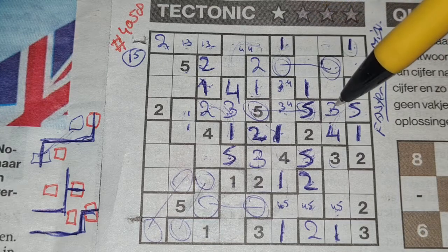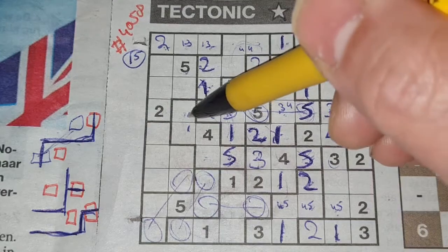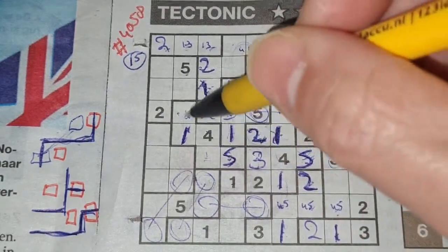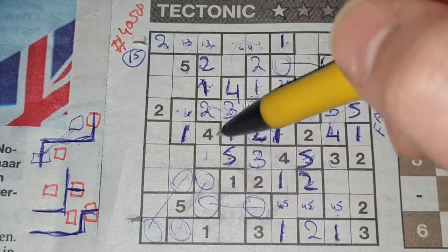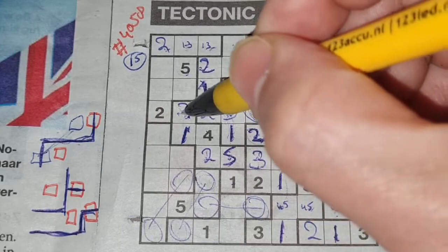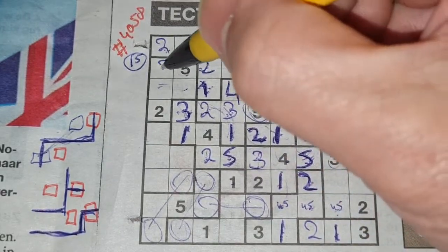Then. Let me think. Now we have a 1 here, so this box can't be a 1 anymore. That box should be a 1. 2 numbers left in this W area shape for numbers 2 and 3. We have a 2 there, no 2 there. 2 should be here, and a 3 goes there. These two boxes can be 3, so 1 box left for the 3 should be there.